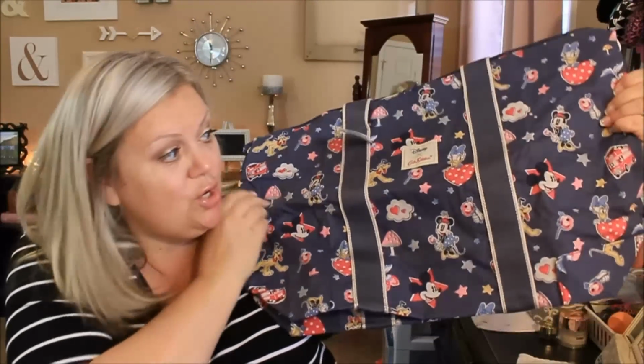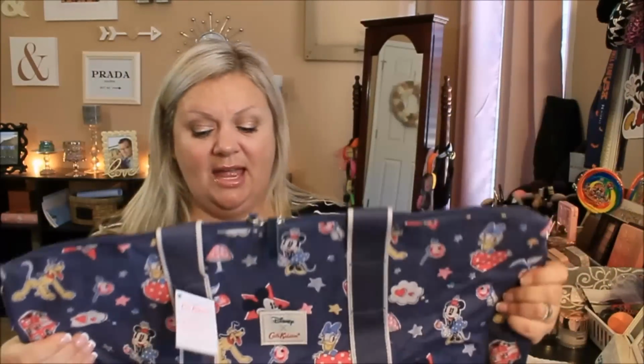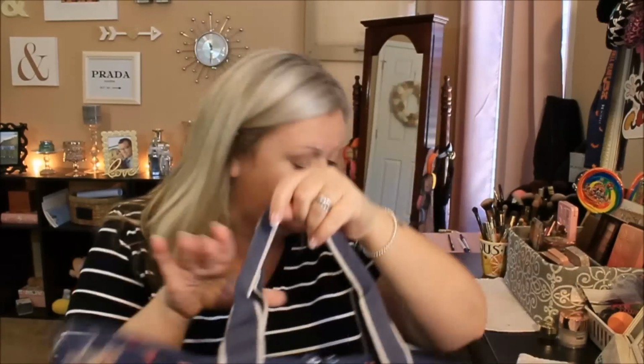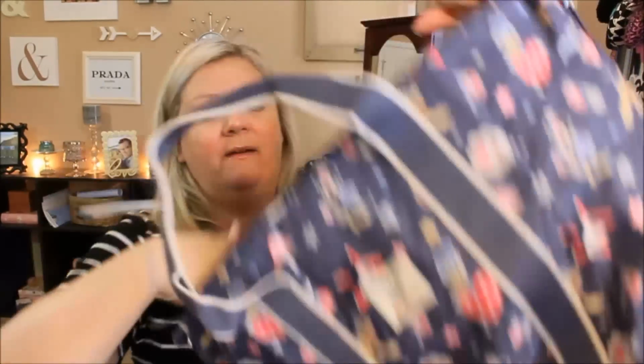Look at how cute this is. Oh my gosh, love it. Got 2 straps up here, a strap that just fell, so it's got like a nice shoulder strap. Very, very large bag. Oh my goodness. How adorably cute is this bag? Very, very deep. Very, very deep.